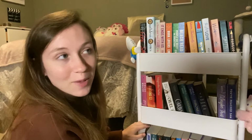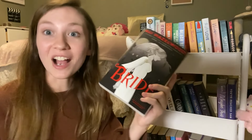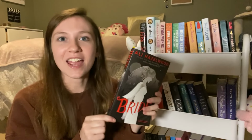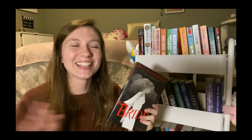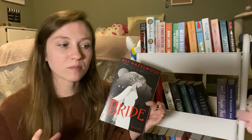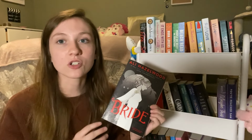A little bit. You guys can't see it, but I am picking one from the bottom. And I'm going to be choosing Bride by Ali Hazelwood. I just got this today as an early birthday gift from my friend Penny. Hi Penny, if you're watching this. This is Ali Hazelwood's first paranormal fantasy-esque book, and my friend just read it and she said it was so good and she loved it so much.